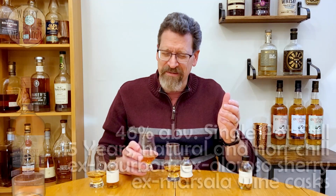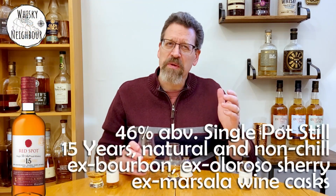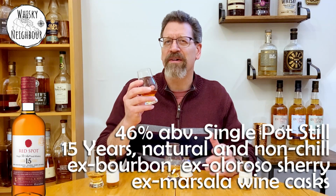So I have never had the red, and Yellow Spot is one of my favorites. Now, it has ex-bourbon, ex-sherry, and is it Marsala? I'm going to say that wrong. But it's that sweet wine cask. Let's try it. It's also 46, and it's also non-chill filtered, so we'll see what it's like on the nose and on the palate.